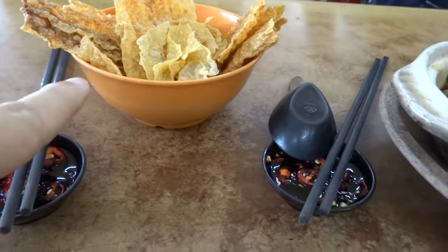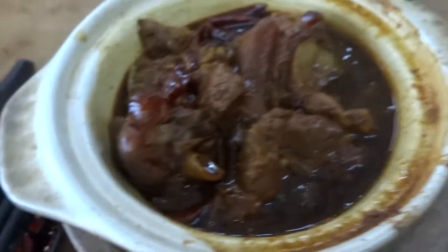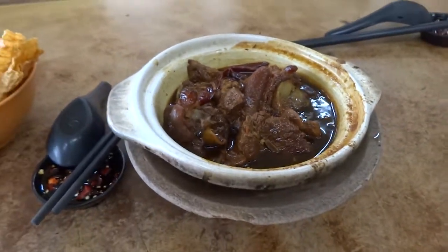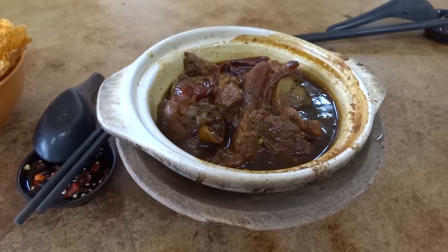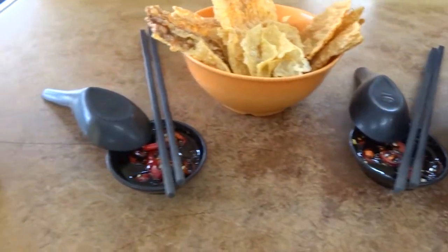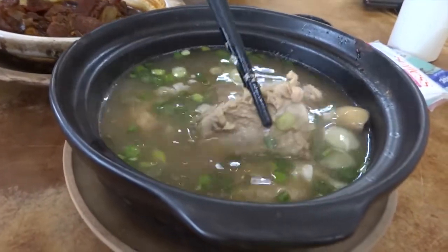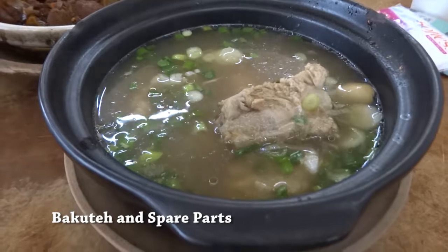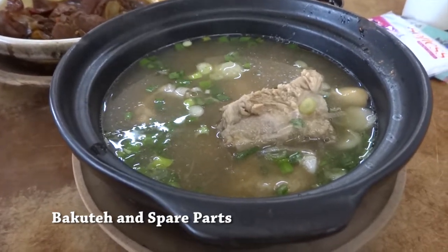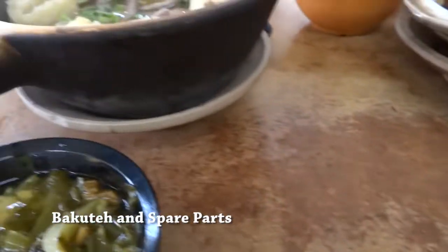Storyboard. This is a hoagie, is it? Yeah. We're gonna have bak kut teh. You share the bak kut teh with her, because I'm having all the spare parts. Oh, okay. Sounds good to me. So you can see that it's a bone. Ah, that's what it means. Bak means bone tea, translated. Yeah. Spare parts.